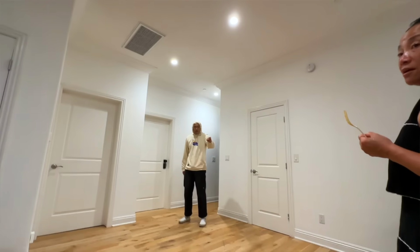So we just got this big package from Amazon. Let's see what's inside. What the heck? What? Oh. Why is it so big? Because the bigger it is, the better.